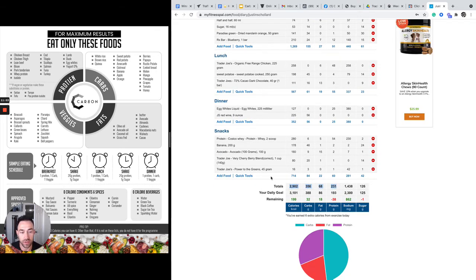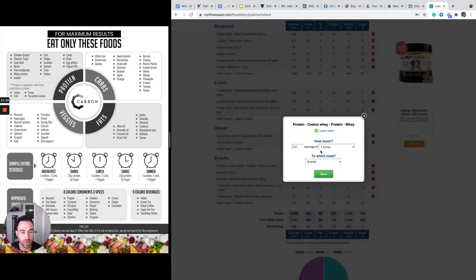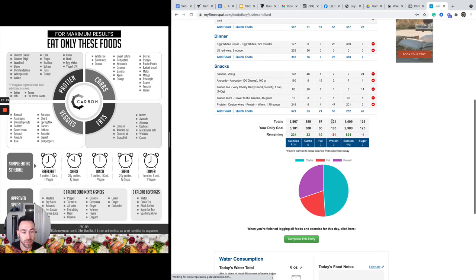Okay, not quite. My target's 225 for protein. So an easy thing for me to do would be to go to the protein powder here and just pull back a little bit. In this case, I usually weigh it by the gram, but I made a different entry, so I'll do like 1.75 servings. So let's see where that puts me. Yeah, perfect. Puts me right at 225.